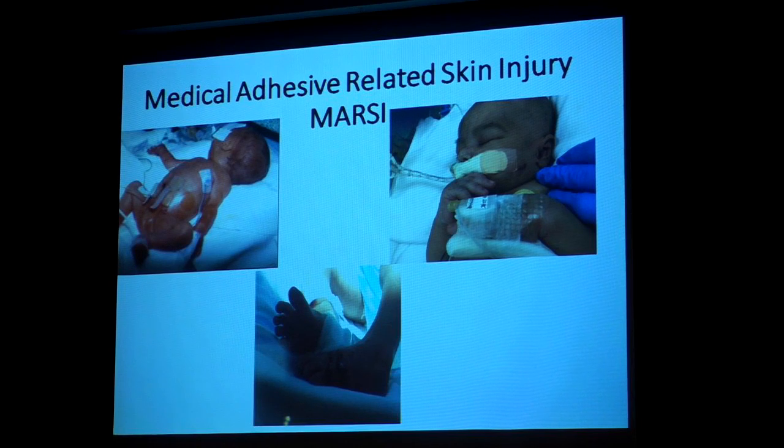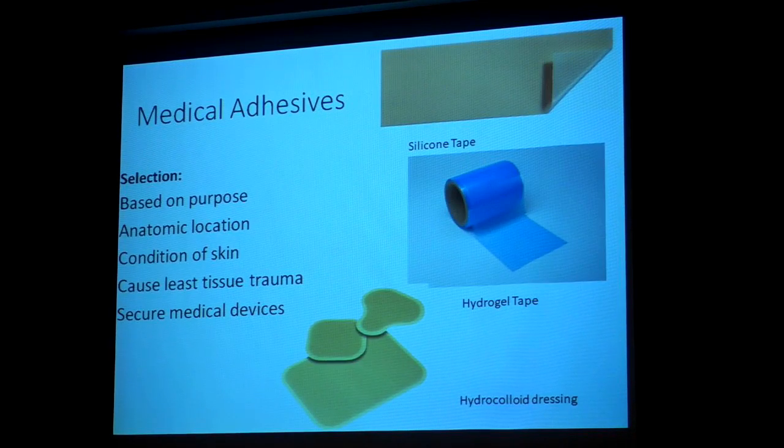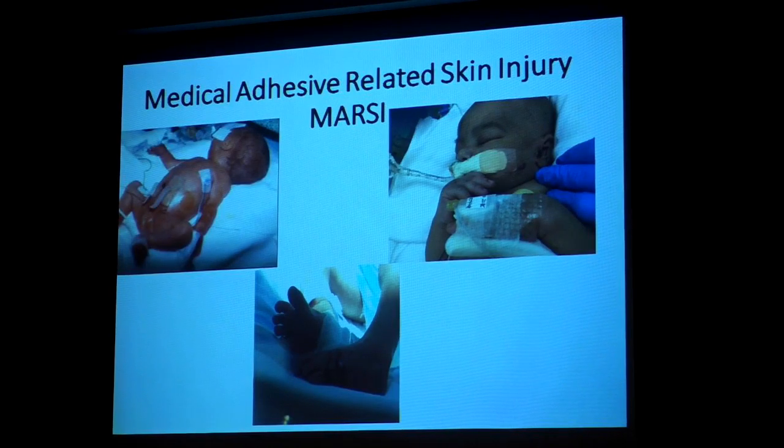Here are some pictures showing the types of injuries related to MARSI. In the first one, you can see contact dermatitis after alcohol or ECG electrode application. In the other one, the baby is intubated, and after retaping of the ET tube you can see that there was an injury. And the other one, on the foot, is because of the application and improper removal of medical adhesives. These are very common pictures that we see every day in our nursing. It's very common in the NICU: when we're changing the ETT dressing, you can easily remove it very harshly and you will have these injuries.